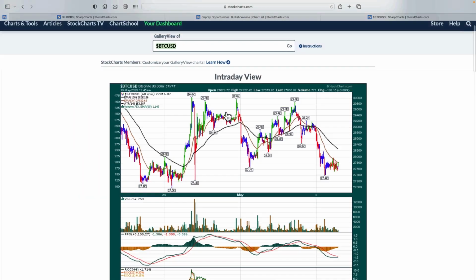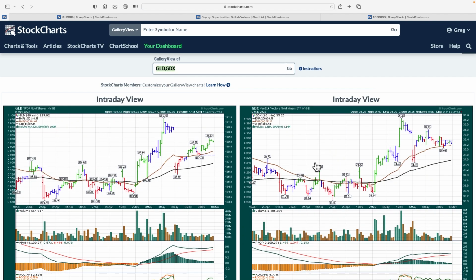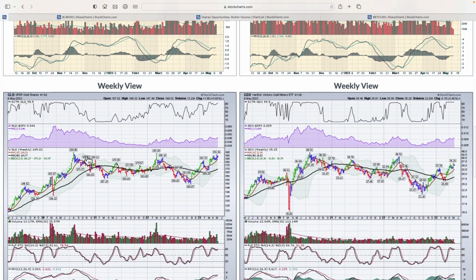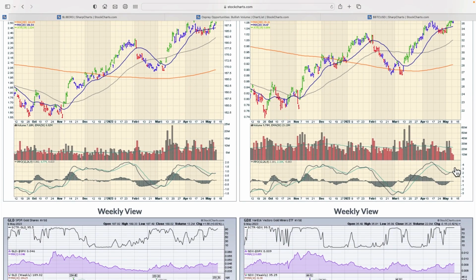So let's go back here. And I'm going to just grab gold and the gold miners. And there's a reason for this. So gold is trying to break through, just go down here, break through this big all-time high on the weekly charts. And what we want to see is you can see volume is starting to come in here. The real problem is on the gold miners, we're not seeing that same sort of volume thrust, and we aren't seeing the move show up on as many of the mining charts now.